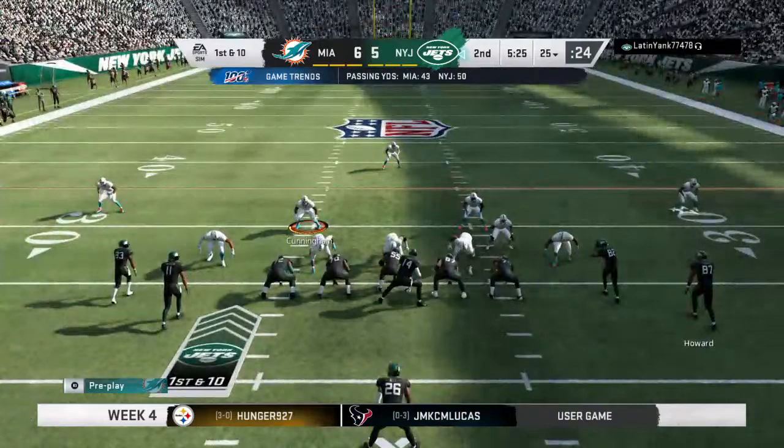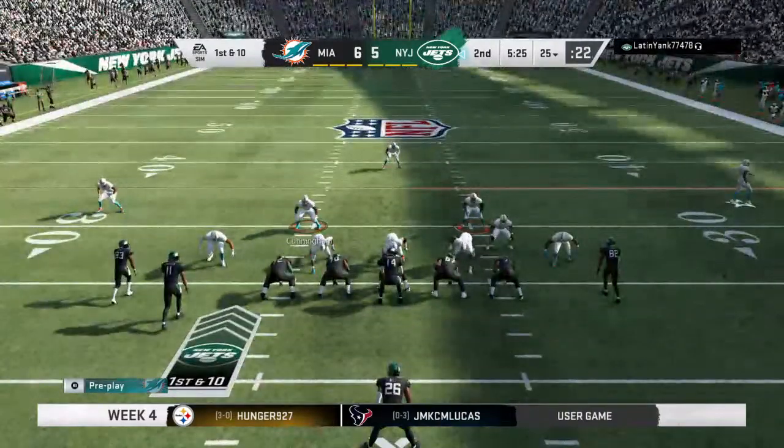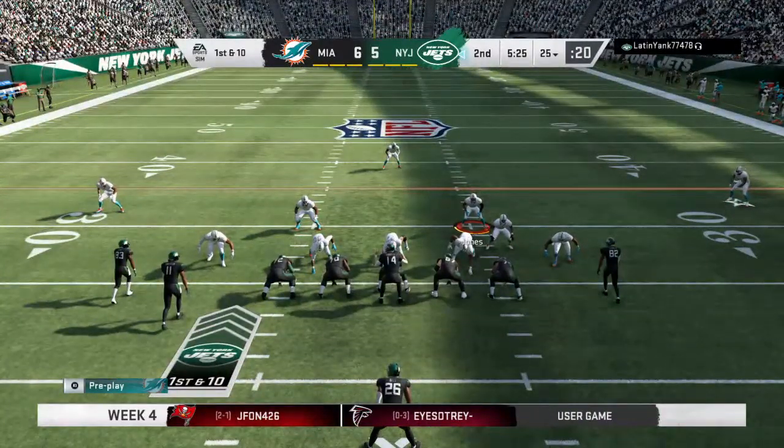Hey, Orbit. Get him, you got him. Mike's 54.